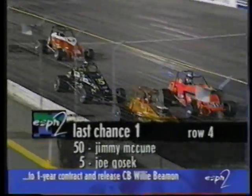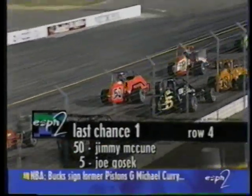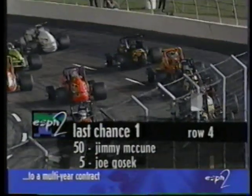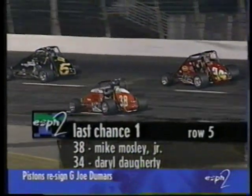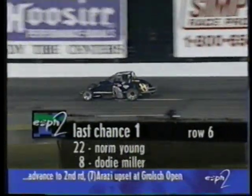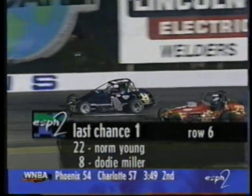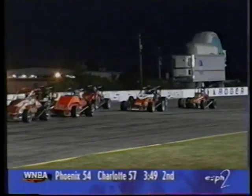The fourth row, Jimmy McCune in car number 50, bright orange, the car that sometimes Wally Pankratz drives. And 00 Joe Gosick isn't driving 00 tonight. He's in the black number 5. The fifth row has Mike Mosley Jr. in car number 38. That's orange and white. And Darrell Dougherty in 34, red car. And in the final row, it's Norm Young in number 22, who is not out there, and Dodie Miller. Yes, he is. There he is. There's Norm Young in 22 and Dodie Miller in car number 8.